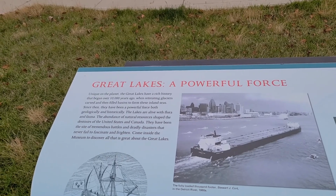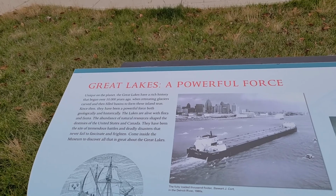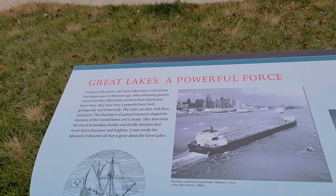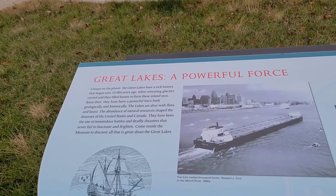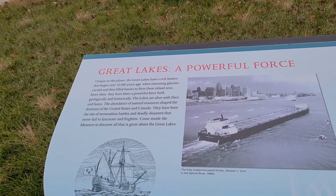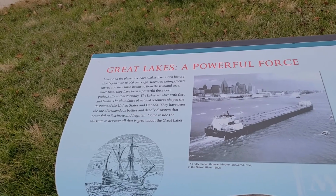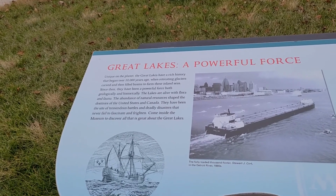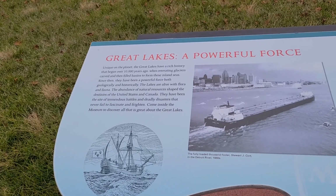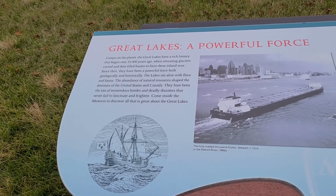Powerful sort of force. Unique on the planet, the Great Lakes have a rich history that began over 10,000 years ago when retreating glaciers carved and then filled basins to form these inland seas. Since then, they have been a powerful force both geologically and historically. The lakes are alive with flora and fauna. The abundance of natural resources shaped the destinies of the United States and Canada. They have been the site of tremendous battles and deadly disasters that never fail to fascinate and frighten. Come inside the museum to discover all that is great about the Great Lakes.